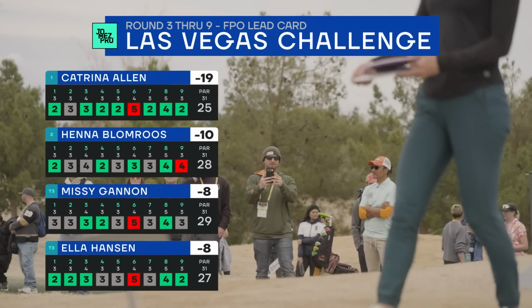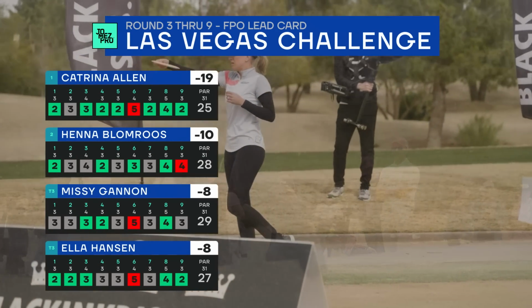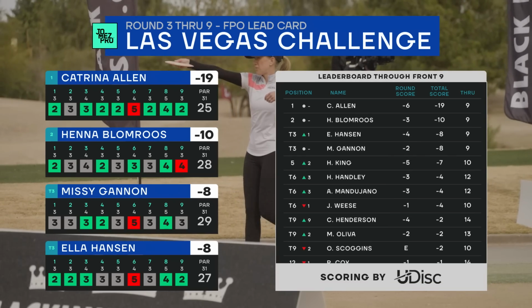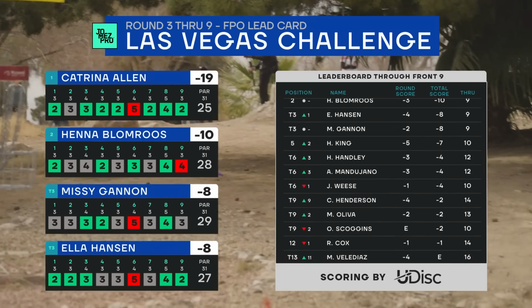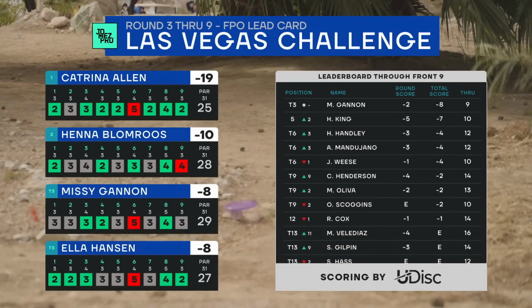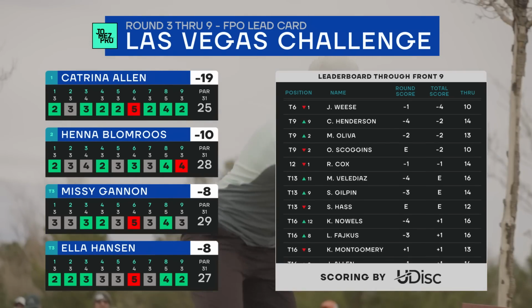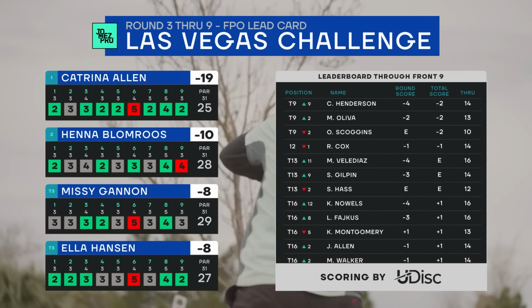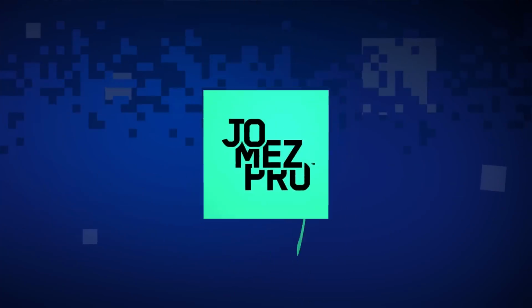It's cut day, folks. 29 people moving on to the final round, day 4, where we return to the Innova Disc course. We have 9 more holes left. Catrina is just lighting up the front 9, 9 strokes in the lead, looking so comfortable. Henna Blomroos is doing pretty well at 3 down, but needs to do a little bit more to reel in Catrina. Missy Gannon is 2 under for the round, and Ella Hansen is 4 down so far. A lot more people are under par than we saw on day 1. Conditions are definitely a bit more favorable. Let's see how they attack the back.